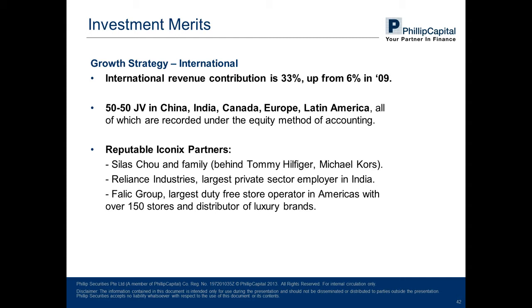Lastly, international growth. Revenue contribution used to be 6% in 2009, but today is 33%, and for 2014 they are projecting roughly 40%. How this works is Iconix forms 50-50 JVs. So you have China, India, Canada, Europe, Latin America, and the newly formed Australia.